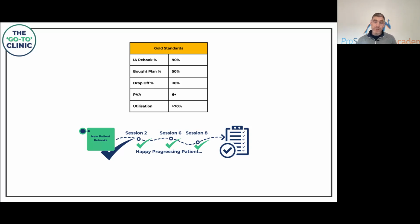Again, I'll go through the definitions in a little bit more detail shortly, but that's essentially the number of patients that come in for their first appointment and they rebook again, and they ideally turn up for the second session. The bought plan, for us, is if you offer packages of care, and I'll talk about that again in a little bit more detail. So if you offer packages for patients, we want one out of two of those patients to buy a package, assuming they have the financial means to do so.